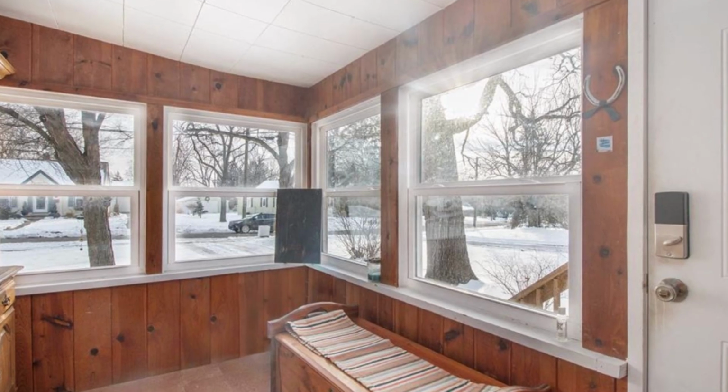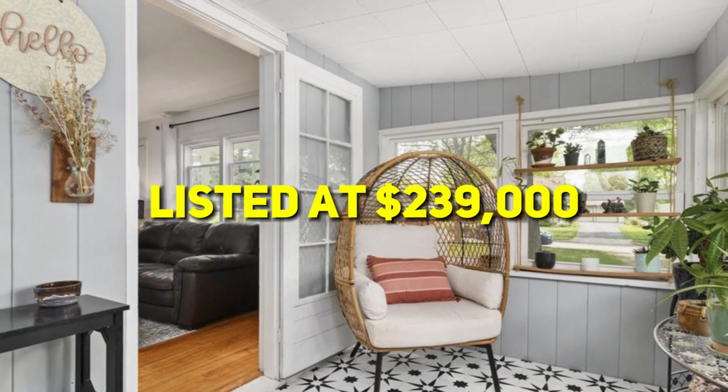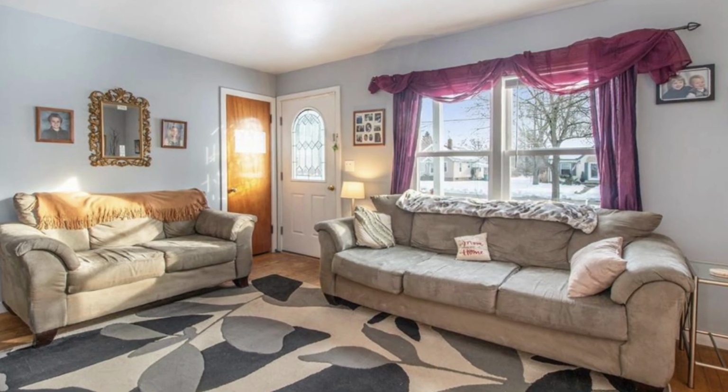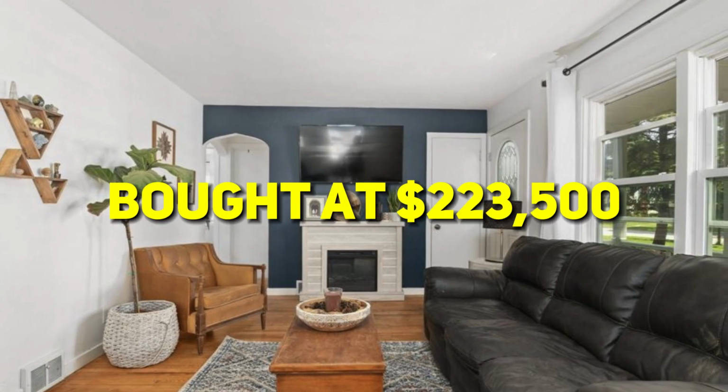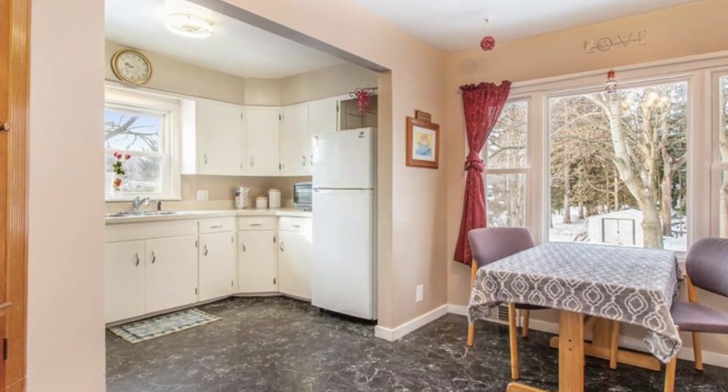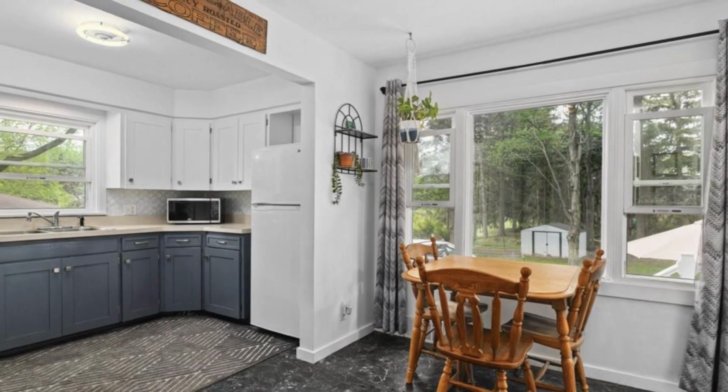Now, just to give you an idea of what you might be able to do with your first house if you fix it up and flip it, here are the results of what my husband and I were able to do with our first house. The house was originally listed for sale for $239,000. We bought the house after some negotiations for $223,500, and we got $6,750 in concessions back. Here's a list of the updates that we did to the home.